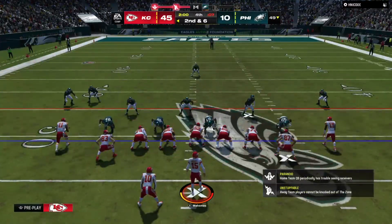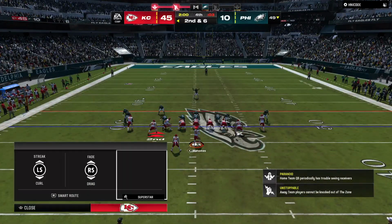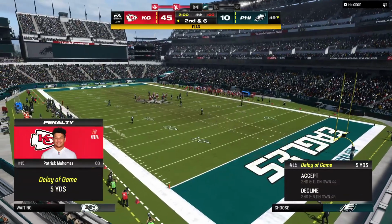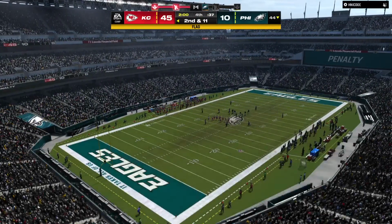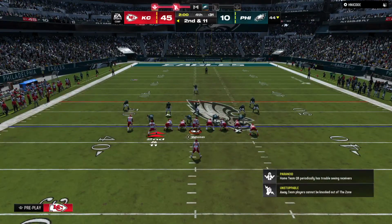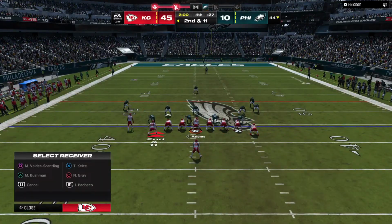From just shy of midfield, here's 2nd and 6. So a little tardy getting everyone set, and the clock hits 0 before they could snap it. Yeah, you can take your time and use the clock and try and get set up, but once it gets near 5 seconds, that's when you often hear a quarterback yelling, hurry, hurry, to make sure everybody's ready to get the snap off.